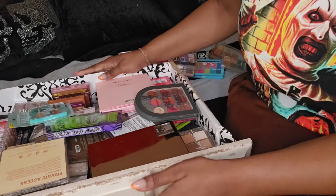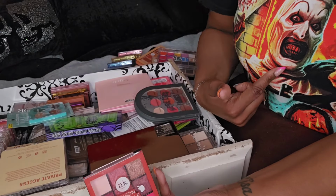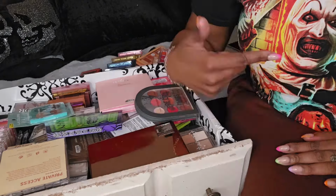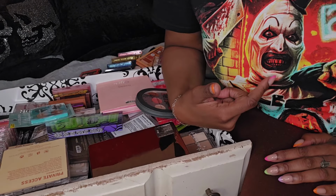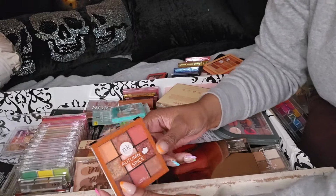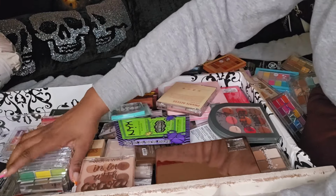Okay, I'm gonna sit down because my neck was hurting. Oh, then I got Poison Apple. Okay, I'm going to change my shirt because I wouldn't want to sit here and look at him the whole time. So let me put something on, child. Here's one more. I got Autumn Spice. So far, I'm keeping all of those, of course.